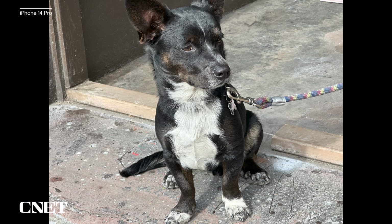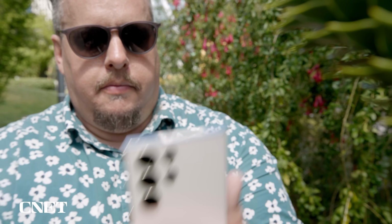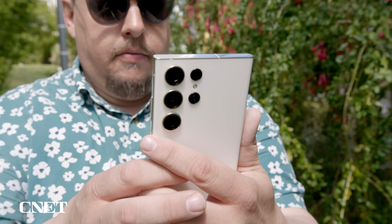On the whole, these are both good shots, but I prefer the one from the Xperia. The dog just looks less flat and just pops out more. Now let's add in the Samsung Galaxy S23 Ultra to the mix.